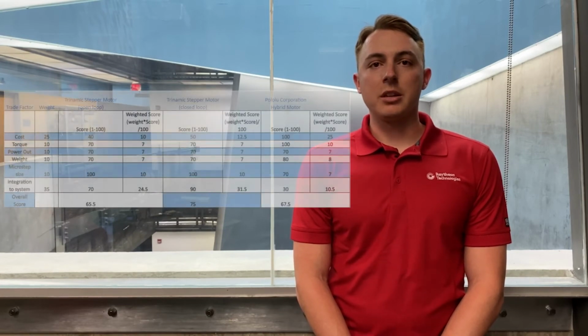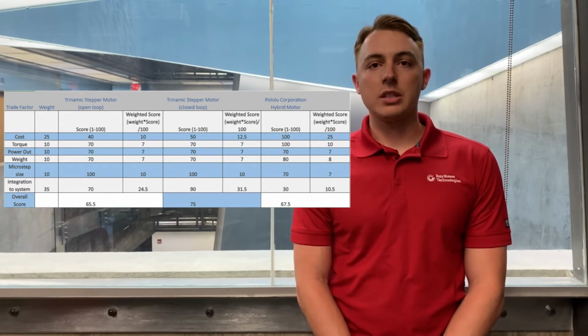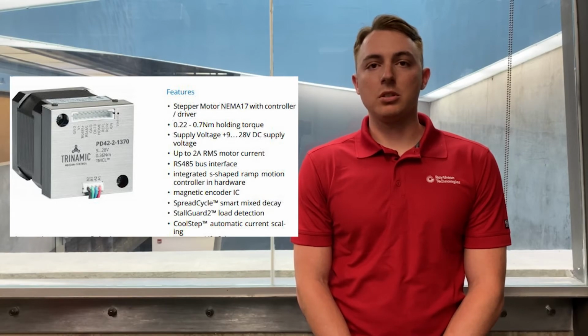For the motion of the laser, the system included a closed-loop stepper motor. Some important considerations in the selection of our motor were the torque, step size, microsteps, and the ease of integration into our system. Through our trade studies, the team selected the Trinamic motor. The motor is equipped with a microcontroller and encoder, allowing the motor to report its exact position during movements, adding more precision to each movement.